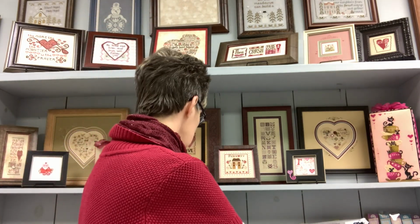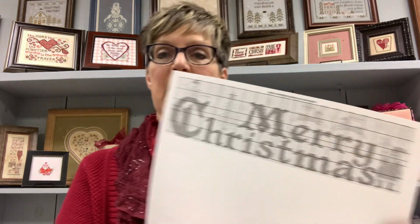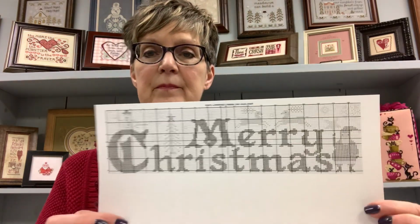And then on Friday, since Teresa Kogut was my Friday's fave designer, I chose a free chart from her to work on. And this was a new one from December called Merry Christmas.